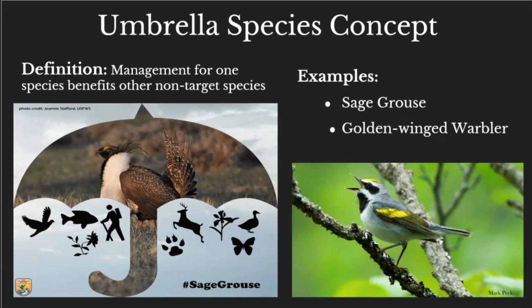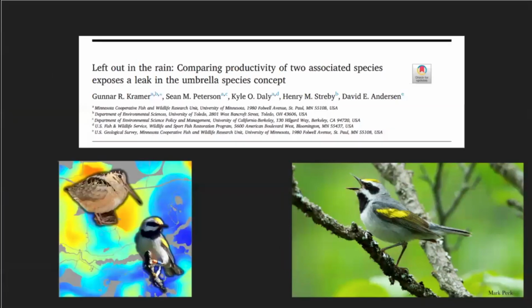So I'm going to define the umbrella species concept, which is that management for one species should benefit other non-target species. And some examples of this are the sage grouse and the golden-winged warbler. But most of these studies focus on simple abundance or density of birds or movement ecology, and they don't bring into effect the nesting ecology of two species.